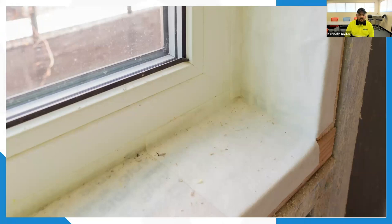And here is a picture of a really well-detailed interior window seal. It is completely sealed, both air and vapor tight on the interior as well as the exterior.